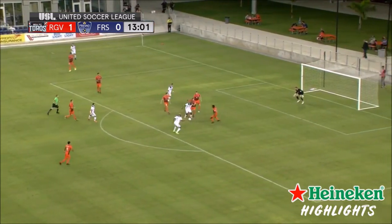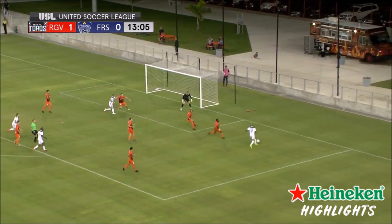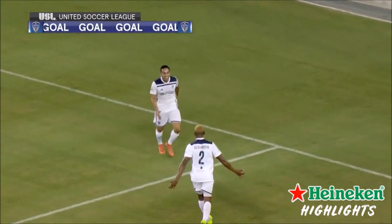Coffa's cross in the middle, it falls. A chance for Johnson. Tucked it back. Still an opportunity to shoot. Sullivan pressing well. Cross into the middle. The header is there, and it's in. Fresno equalize right on cue.